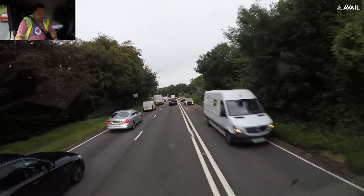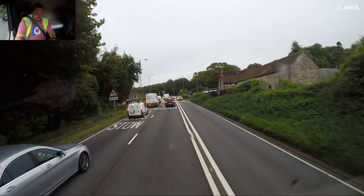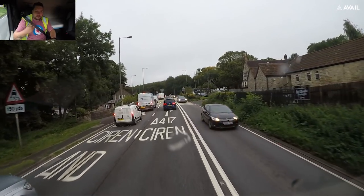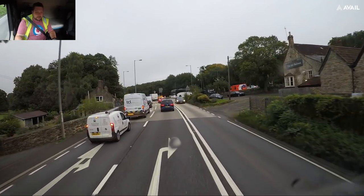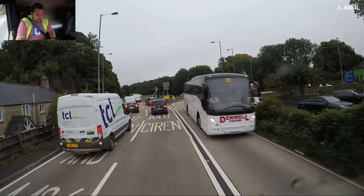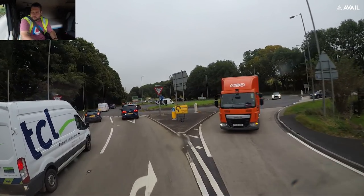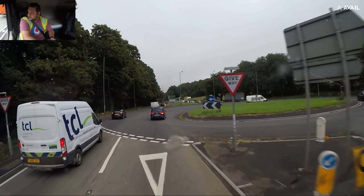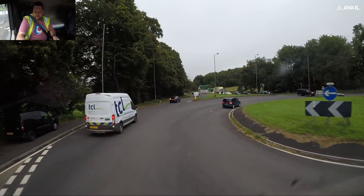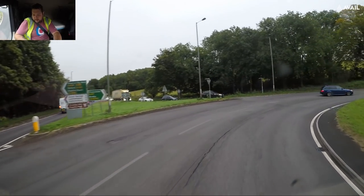Right, it's detected the roundabout up ahead as well. 8 miles an hour is what it's suggesting for the roundabout. So providing there is nothing coming from the right, we should just be able to go straight onto the roundabout. My foot's on the brake just in case. I ain't stopping. This is the truck stopping itself. Okay, everyone's turning left. We're good to go. Don't need to stop. The truck's doing this. I've not touched the accelerator or brake at all.